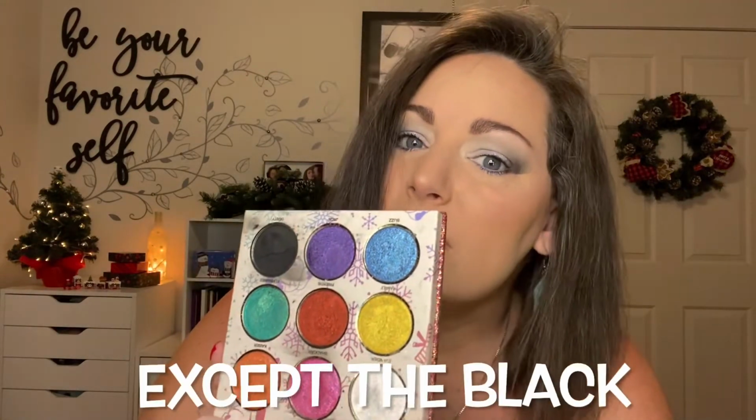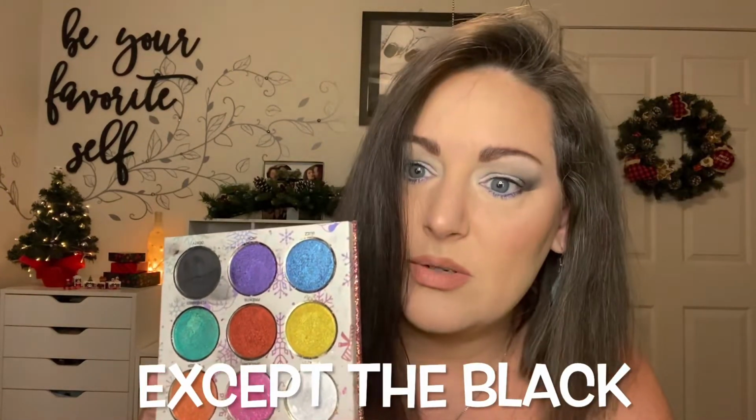Now let me show you last year's palette, which started this whole thing. Mine's messy. The black shade came a little bit broken, but every one of these are shimmer shades. And I've used this more than just last Christmas. Obviously, you've got some pink and some orange, the yellow, the mint, purple. Like, this isn't just a Christmas palette. So if you have this, bust it out whenever you want to.